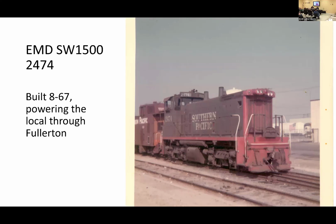At one time, the LA Basin, which is basically the size of Louisville to Elizabethtown to Lexington, had over 60 SW1500s assigned to the various yards. Right. This was a system-wide engine, hundreds and hundreds of them. And yeah, they were not maintained real well.